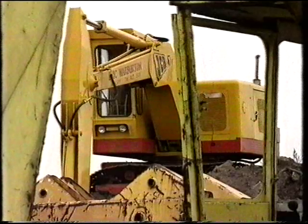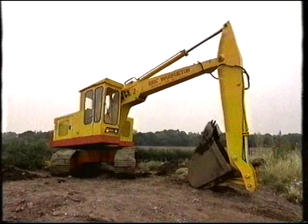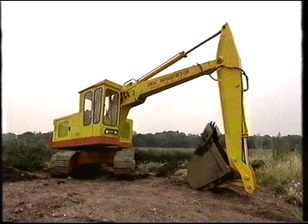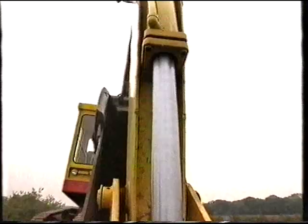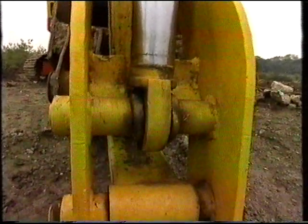Well, this was the first hydraulic excavator that JCB built. It was their starting point into the world of hydraulically powered excavators on tracks. It was like a whole sea change, really, because this machine can push down to dig. It's got hydraulic power and it can push and penetrate.